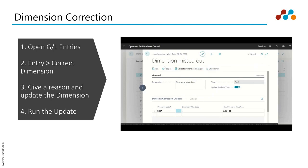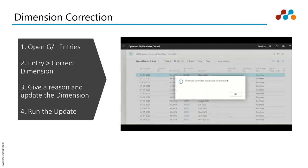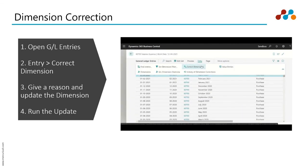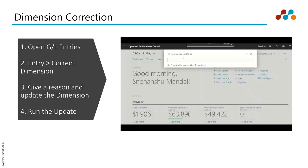However, just to avoid misuse of this feature, administrators can also lock dimensions for correction, specify that correction must respect closed accounting periods, and view a change log for a given GL entry in order to revert the entry to its original value. Those are the safeguards in place so that it should not be misused.